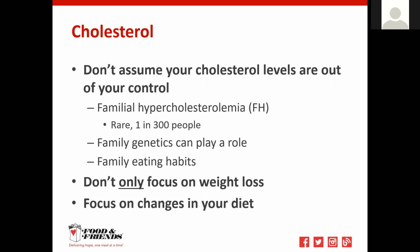Other than FH, genetics and cholesterol is poorly understood. We do know that it can run in families. But another thing to think about is, we don't just inherit genes from our families, we also inherit eating habits. So that might be part of the reason why people in families tend to have high cholesterol. It could be just from certain habits or diet or lifestyle things as well.